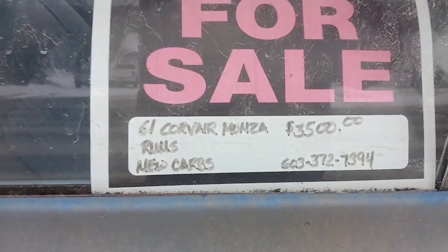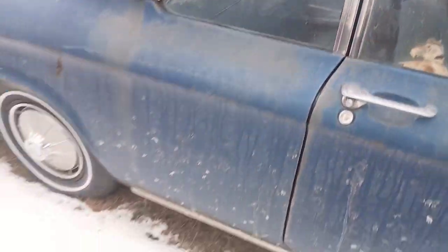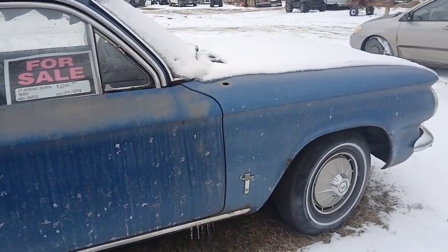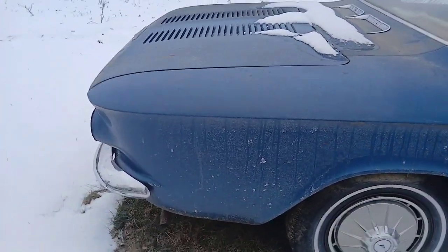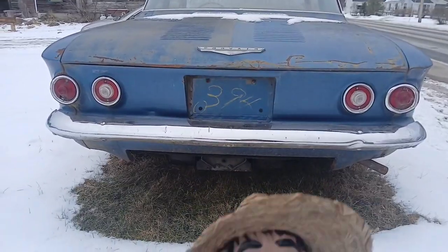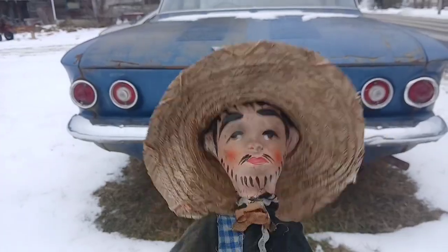A '61 Corvair Monza. All dirty in there. Let's see. There's no piano in there, but it needs to be cleaned up. Nice. Interesting here. It's a two-door, which I'm not sure if all Corvairs were or were not. Rear-wheel drive. The air-cooled 6 in the back with the louvered rear trunk. The back is cool. It's muy fiesta.